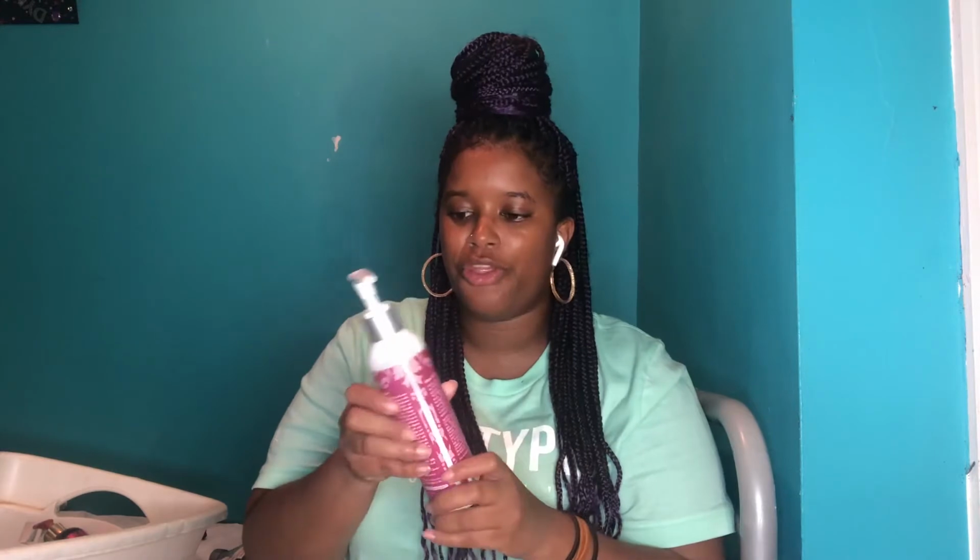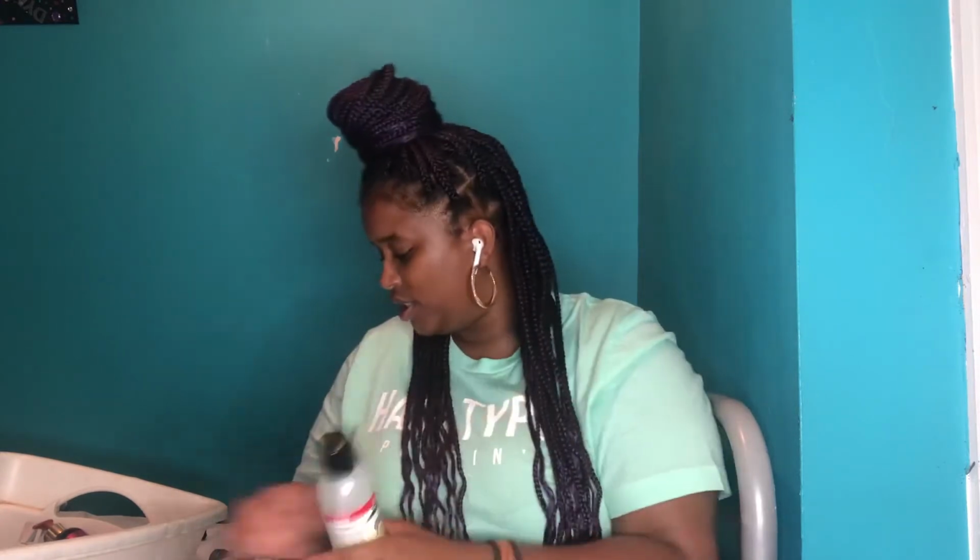This is a more so thicker leave-in. This is more so of a watery base leave-in, yeah. The Aunt Jackie's one is a little more water-based.